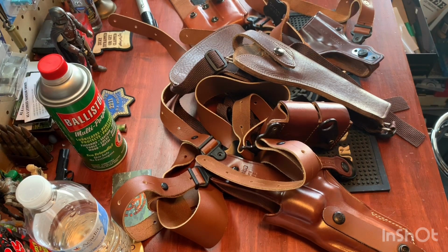Cons of shoulder rigs. Shoulder rigs require a cover garment. Going to require some kind of shirt, some kind of something to go over them to conceal them. So not the best option in spring and summer, which we're coming into.